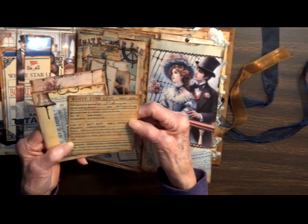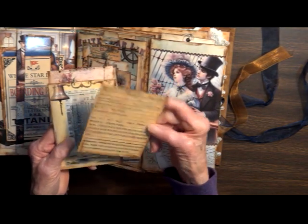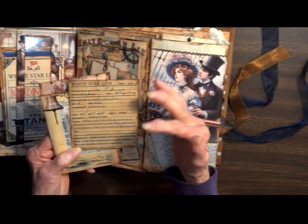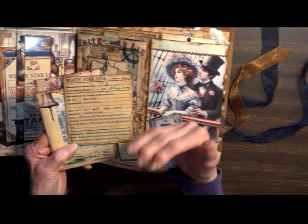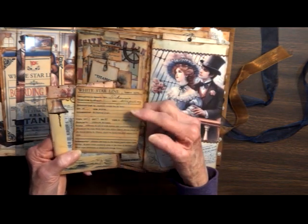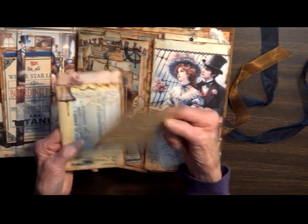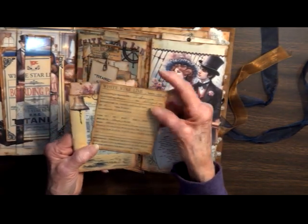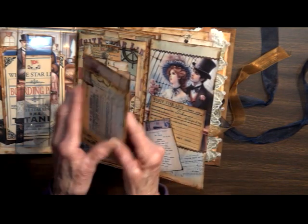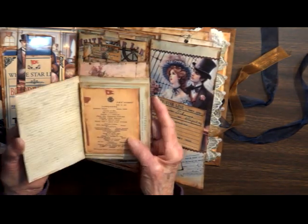Here's another one. Each passenger filled out a ticket that was held by the ship, and it says who you are, where you came from, and what your profession is. This gentleman came from Belgium. He's traveling alone, and that is authentic, a copy.